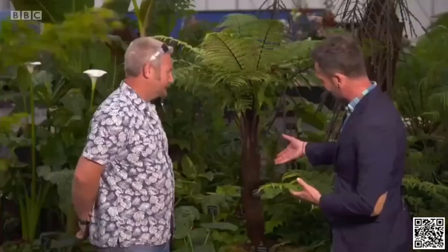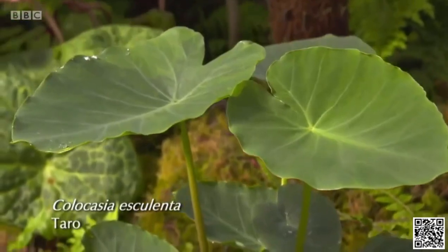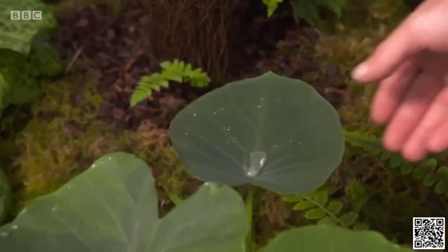Fabulous thing. And then lurking behind you here is this amazing collocation. You can see the extraordinary hydrophobic leaves it has. Yeah, a wonderful, wonderful plant for the exotic garden. The leaves get huge. They use them in Asia as dinner plates, and then the root they eat as taro, which is a main source of carbohydrate. So both edible and beautiful. I mean, what an extraordinary garden plant.